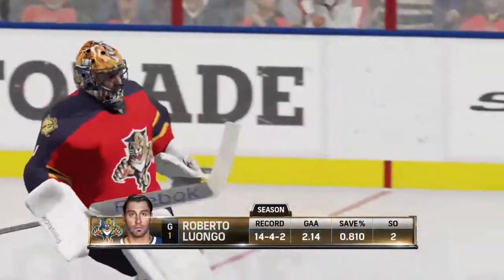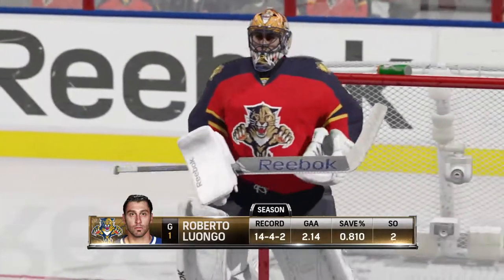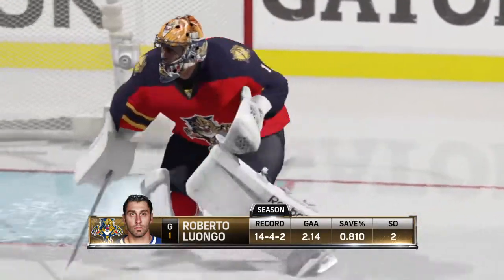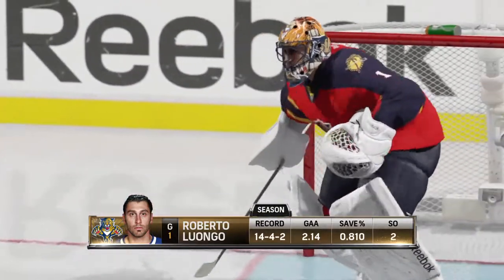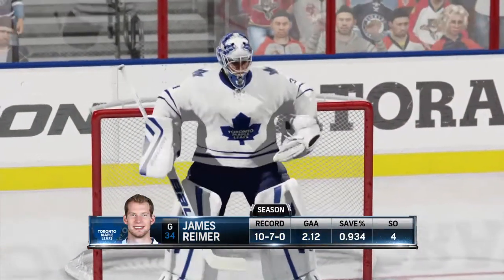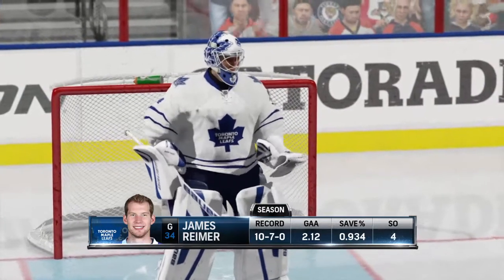Let's look at the starting netminders. Luongo's the guardian of the crease tonight for the Panthers. Is the proverbial glass empty or full? He's about to turn the handle now, trusting something's going to come out. Reimer's the man at the other end of the ice for the Maple Leafs. Notice the goals against average. He is one of the league's best in that department.